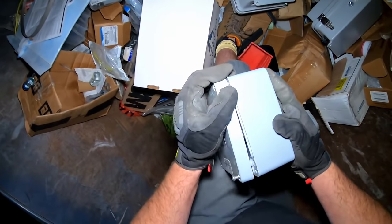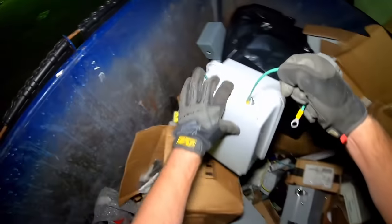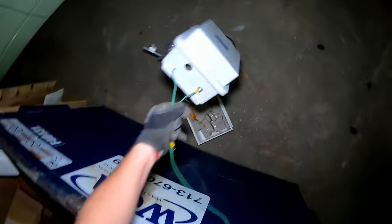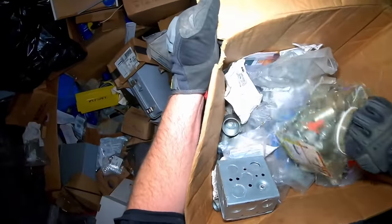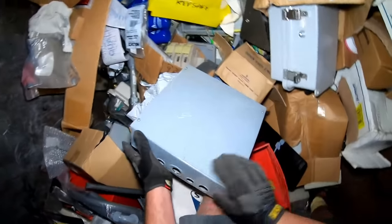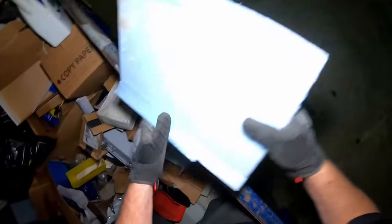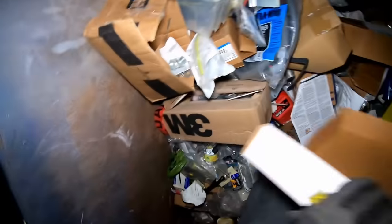Plastic box. Ooh. Ooh, this has got wire on it, huh? There goes another one here. I'll set this down. I'm gonna clean it up when I get out of here. There's a whole box. Goodness gracious, y'all. All right. That's a big box. All right, man, this is a dumpster and a half right here. That's a big metal plate in there. And we'll get lucky and it'll be something awesome, huh?